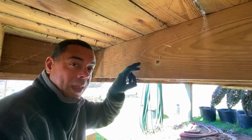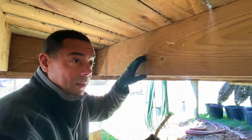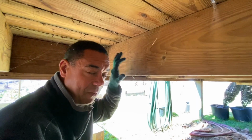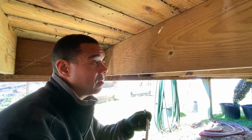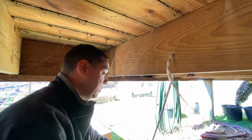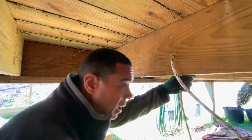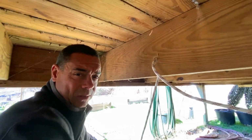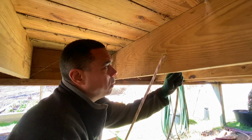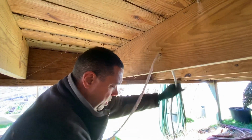Okay, got me a hole in here. Now, this, folks, you can't see it all, but just take my word for it. This is very, very secure. If this thing comes loose, I'm gonna go call Ripley's. I shouldn't say that, but that's about how I feel about it. So this is 1 anchor point, just like everything else. We are gonna have multiple anchor points. So I'm just gonna pull this through here.